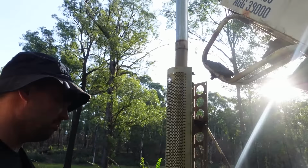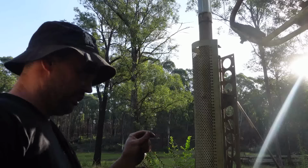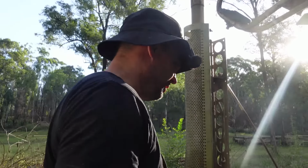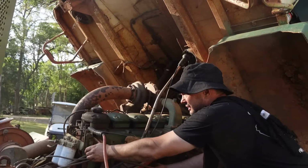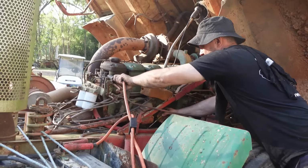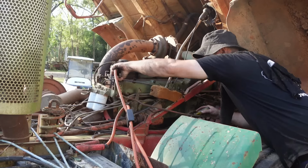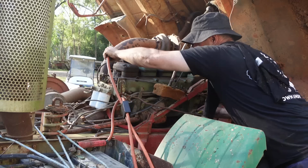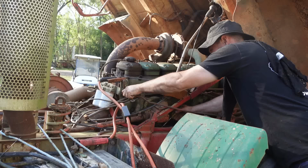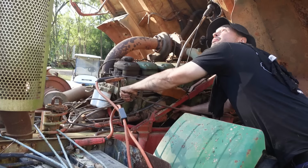Feels like the rack's not stuck. If it is, I don't know what we're going to do, but anyway, it feels like it. So I'm just going to cross the starter and see what she does. Operate the throttle with that earth there. Get the pipe.